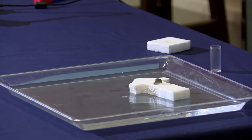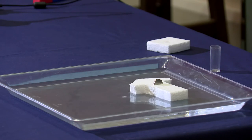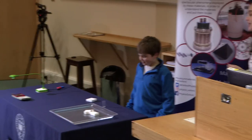So which way is north? That way. Yeah, there we go. Very well done, Teddy. Thank you very much. Can we have a little round of applause?